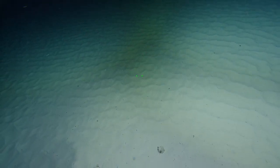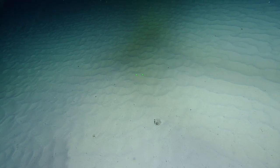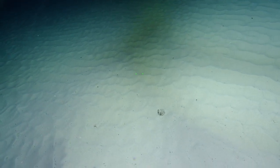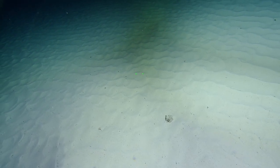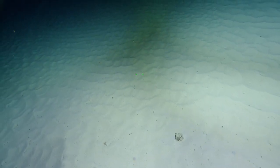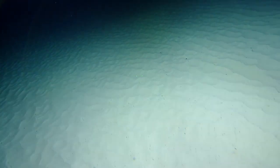I wonder what that green shadow is, because I am seeing it on the still cam too. I think it's just the lights we have on right now. Yeah. And the slope. But yeah, kind of everything. There we go. Nice and bright.